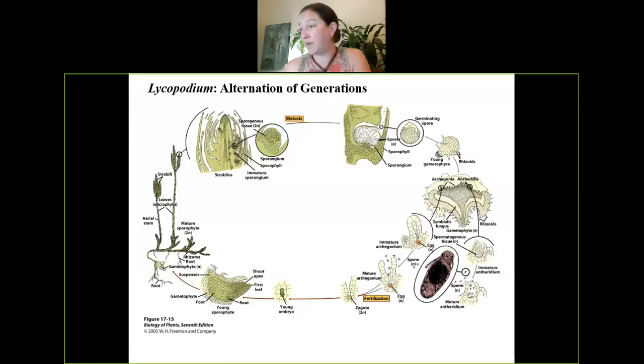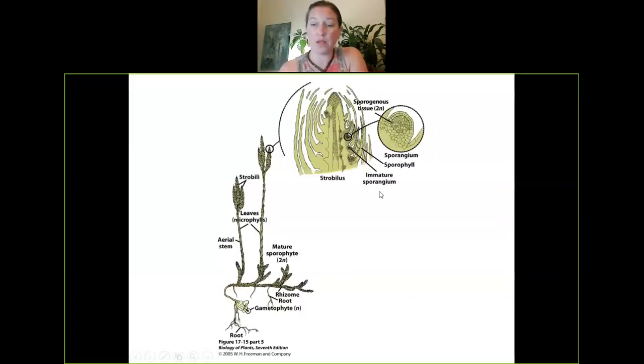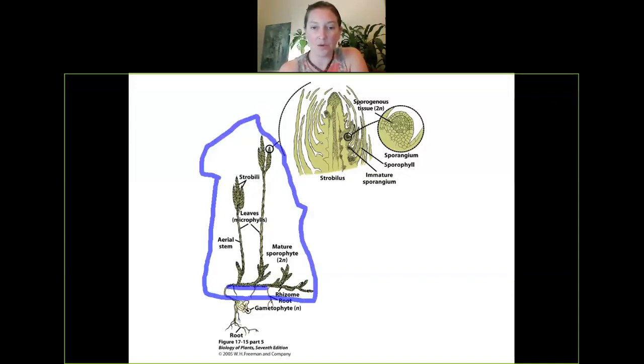This is alternation of generations in Lycopodium. So let's go through this. This is the summary slide showing you all of the steps of alternation of generations in Lycopodium. Let's go through it to understand what we're talking about. I'll go with my blue for diploid and yellow for haploid. Here is our sporophyte plant, right? Here, that is that horizontal rhizome.